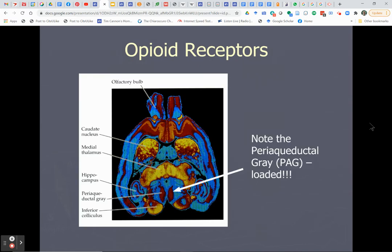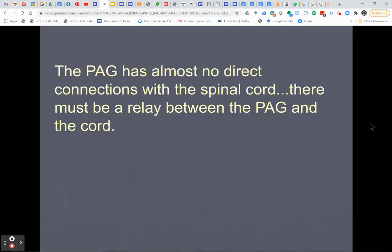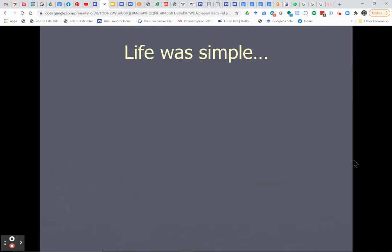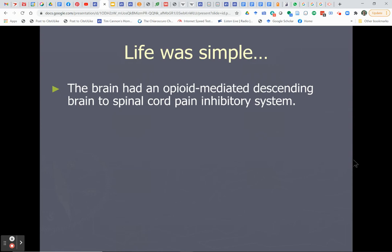There's a map of opiate receptors, and the PAG has plenty. The PAG, however, has almost no direct connections to the spinal cord. There must be a relay between the PAG and the cord. And here's a picture of that. So there's the PAG, which talks to the nucleus raphe magnus, which then talks to the spinal cord. And that's one pathway for inhibiting pain that seems to be opioid related and therefore opiate related.